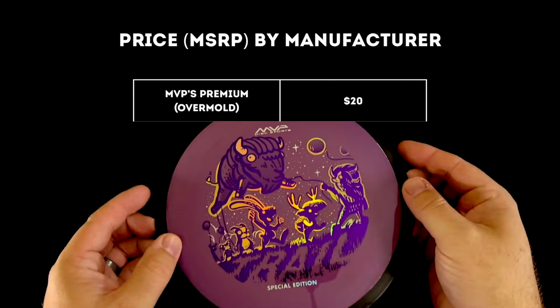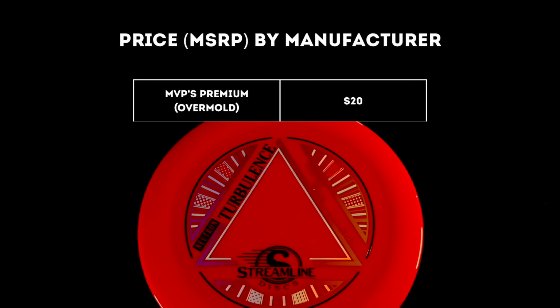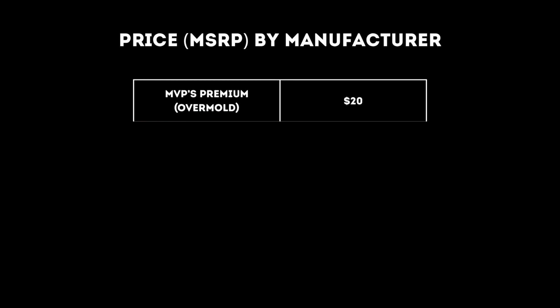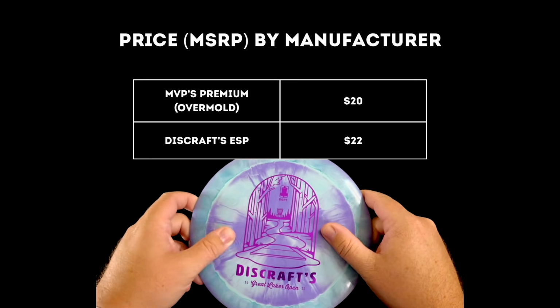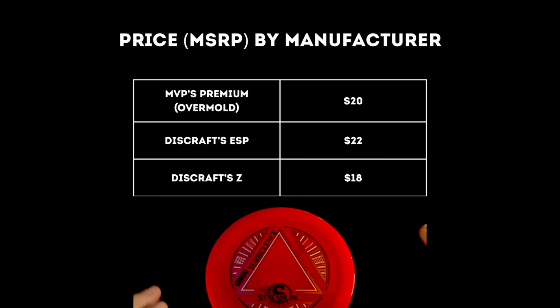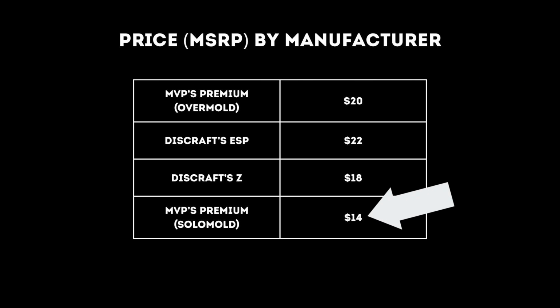But there's another reason that you might want to consider trying one for yourself: the price. MVP's overmold prices have always been competitive with the rest of the disc golf market, and they maintain that solo mold discs are cheaper and easier to make, and therefore they sell them for quite a bit less than other companies. For example, Discraft's ESP plastic has a manufacturer-suggested retail price around $22, and Z plastic is around $18, while Streamline's premium opaque neutron plastic retails for just $14.